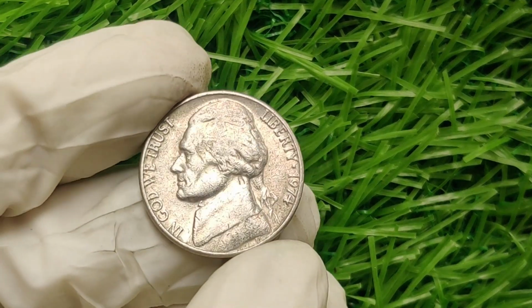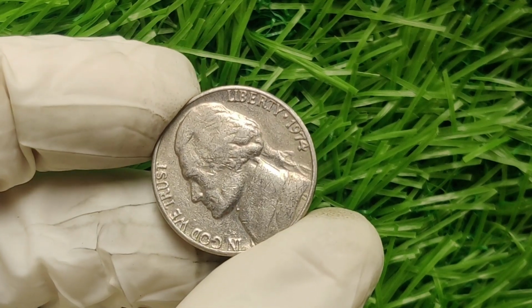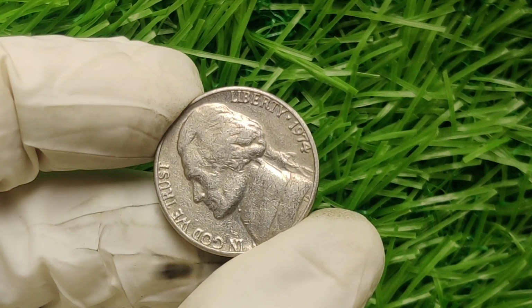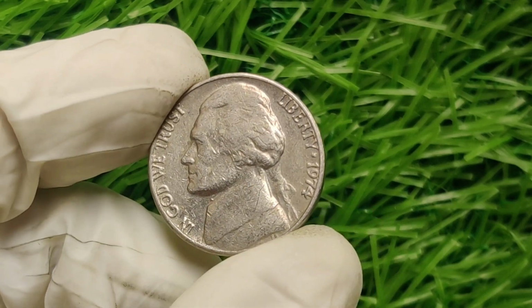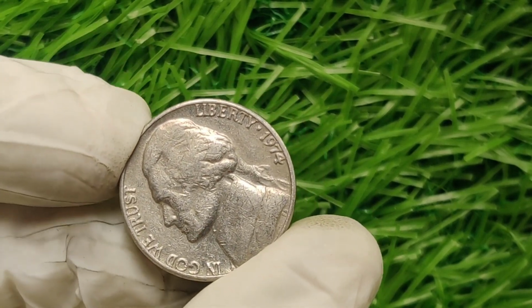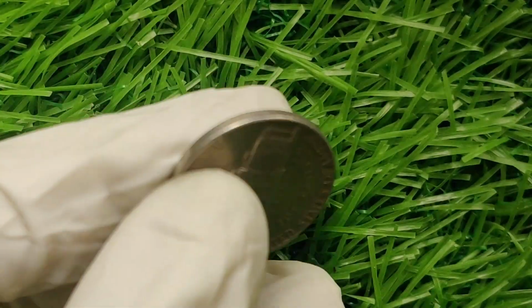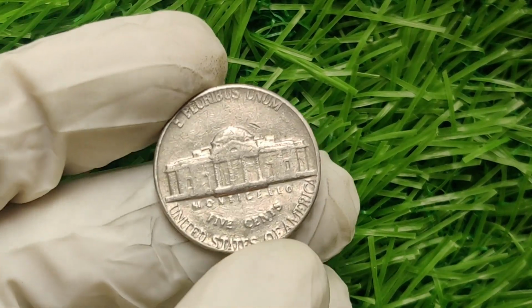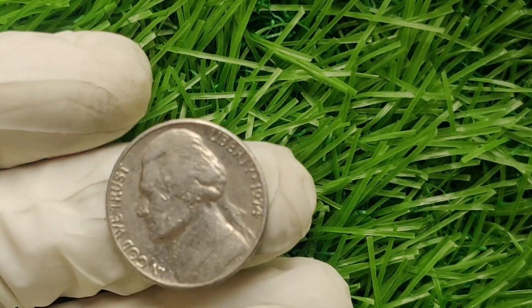Coin collectors are always on the lookout for rare and valuable pieces, and when a coin like this hits the market, the demand skyrockets. Coin auctions have seen fierce bidding wars for this coin, with collectors eager to add it to their collections. And the final prize? A jaw-dropping $4.7 million. Now, you might be wondering, how can you find something like that in your own collection? While the chances of finding a $4.7 million nickel are slim, there are a few things to look for.